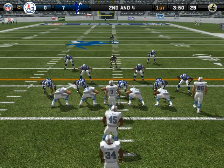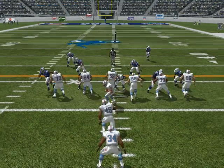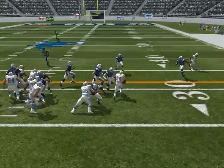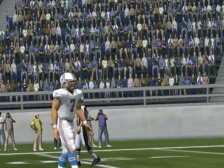Nothing. They don't get nothing. Danny. Campbell, the deep back. Check it out, baby. Blue down. Check it. Hendrick is there for the tackle at the 30.